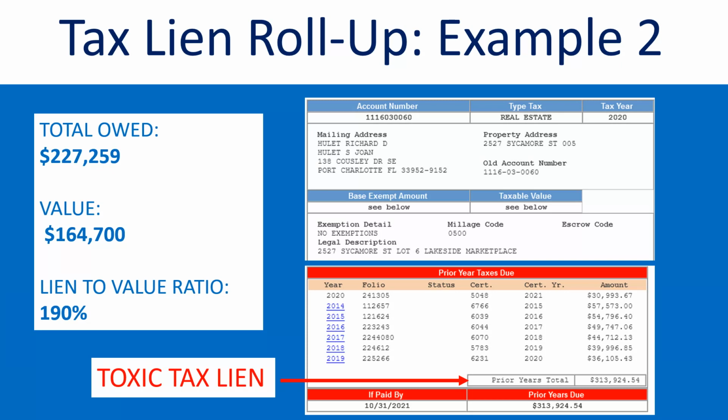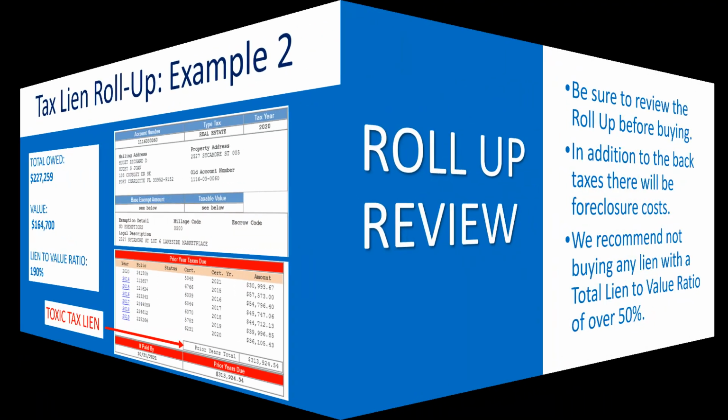This is what we teach our students to avoid and to look into before they ever buy, because you could just be looking at that initial tax lien and thinking, hey, that might not be that bad. But when you look into the true history, that's where it's going to tell us, is this a good investment or a bad investment? This one's definitely an example of a bad investment. If you spent the $25,000 or $30,000 to buy this, you would lose your money. You're essentially throwing your money away.